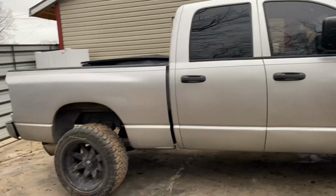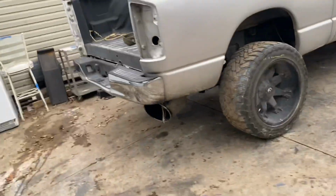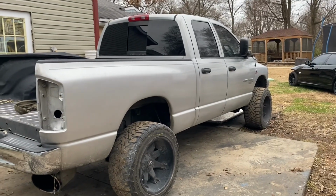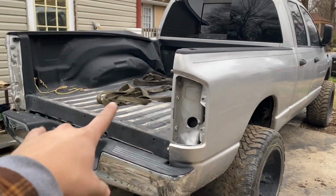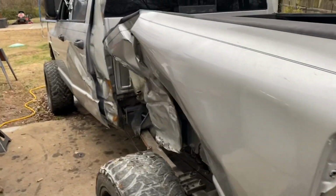Alright guys, finally got the truck here at home. It was a struggle getting it off the trailer, but finally got it here. First things first, I'm just gonna get right into it. Got to take the bed off, and then I can access the main damage.